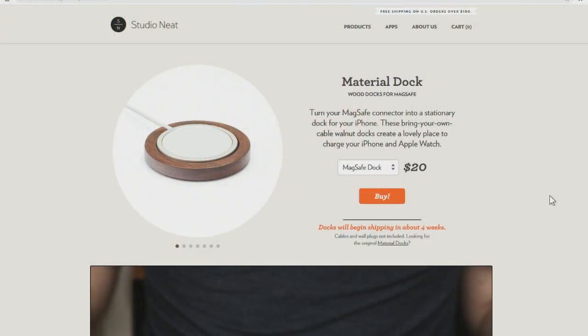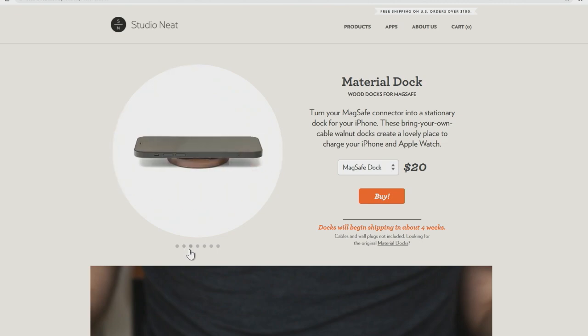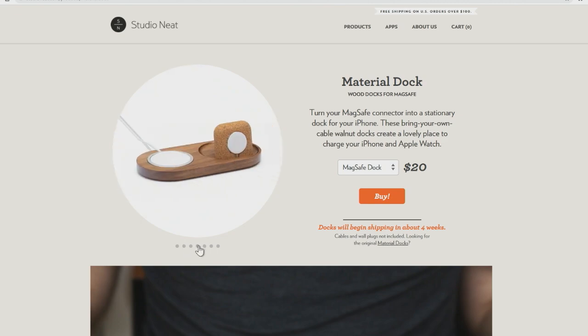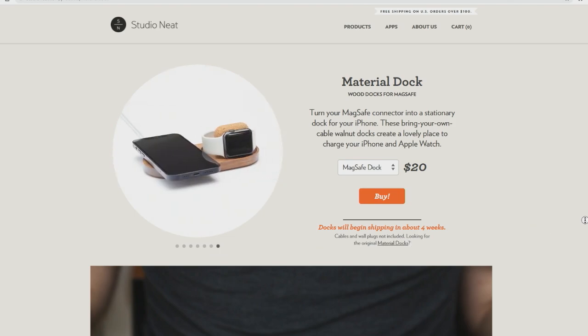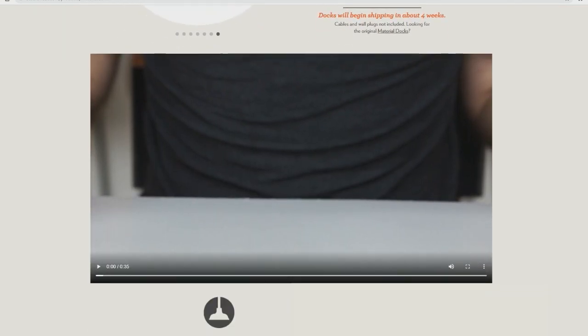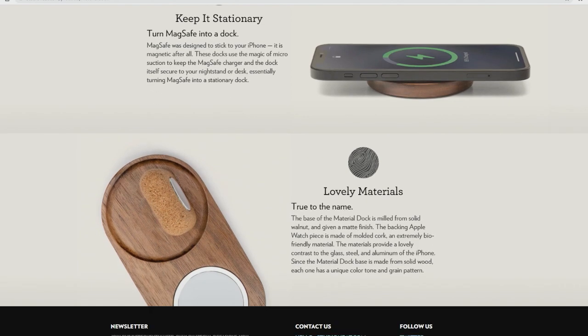What's your pick of the week for us? Mine is another awesome product from the folks at Studio Neat, which they just launched this morning, their material dock. It's a wooden dock for MagSafe, and then there's also an Apple Watch dock option. So the big thing this year is the MagSafe chargers, where it'll connect to the back of your iPhones in a big magnetic puck and make a big click. And also, you should know, if you have a leather case, it will likely ruin it or leave rings on it. So that's always good to be aware of. I'm probably not going to go with the leather case because of that.